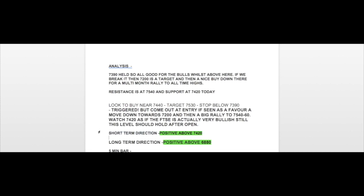Then the 5-minute bar, I hadn't decided if I was going to use that or not pre-market. For spikes, I like a spike down of 13 points for a buy, and a spike up of 26 points was also good to go. And the closing gap I deemed as not likely to fill yesterday.